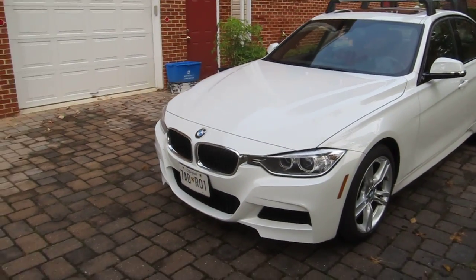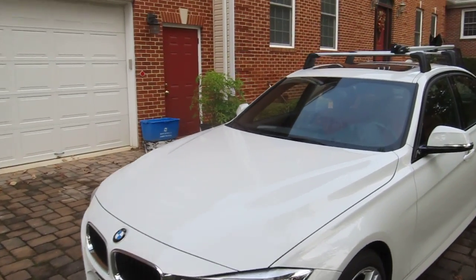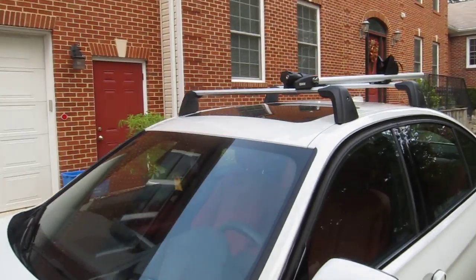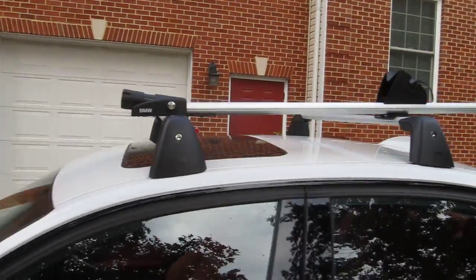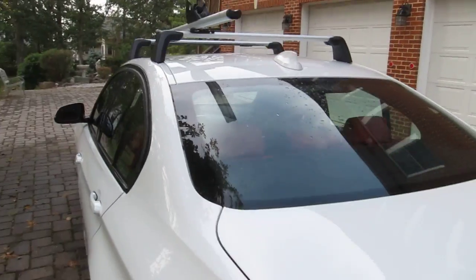So there's a quick walk around, and you'll notice that on the top I have my bike rack on there. This is not normally on there, but recently I went cycling, so I kind of left it on. I can touch on the bike rack a little bit later in the video.